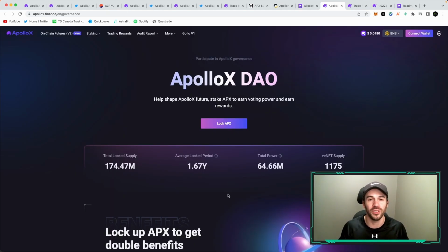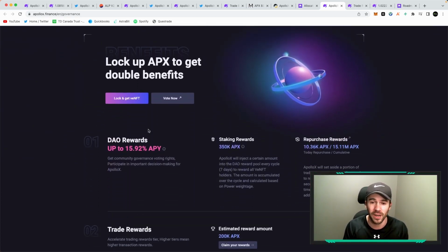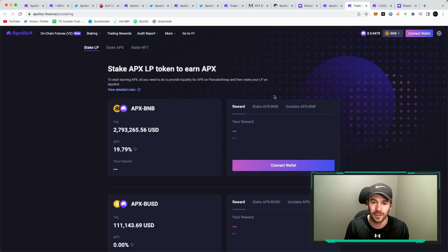Now, in terms of what you can do with your APX, because this is the governance and utility token of ApolloX, well, you can go ahead, lock them up in their DAO and have a say as to what this protocol does. And for doing so, you're also going to be getting double the benefits with an APY of up to about 16%. Now, they do also offer some staking pools. So if you are looking to stake your APX and BNB, you can go ahead and do that. And right now, that's given an APY of about 20%.